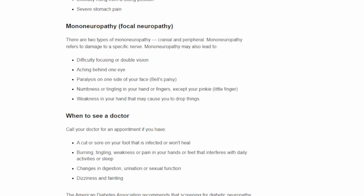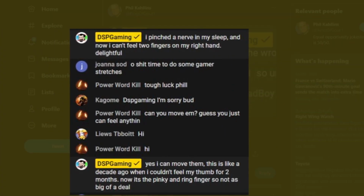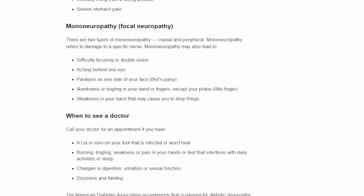Numbness or tingling in your hand or fingers, except for your pinky, little finger. Boy, that sounds familiar. Now I can't feel 2 fingers on my right hand. Pinched nerve? Numbness? Weakness in your hand that may cause you to drop things. He's too busy slamming his controls to drop them, but hey, who knows?